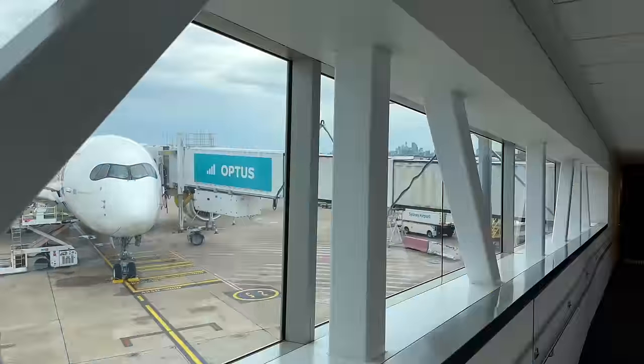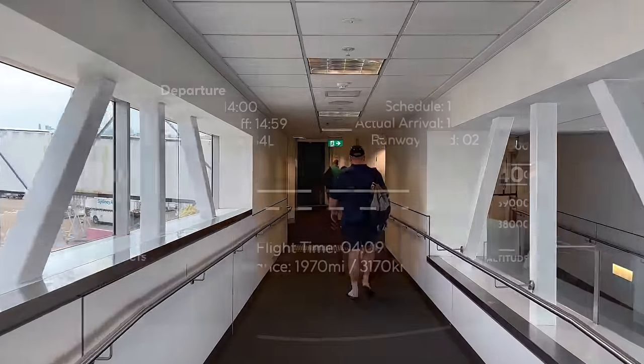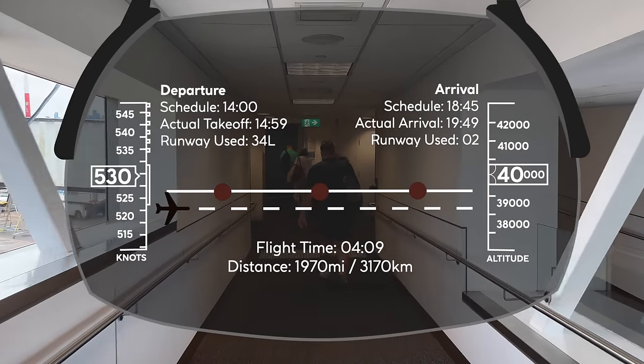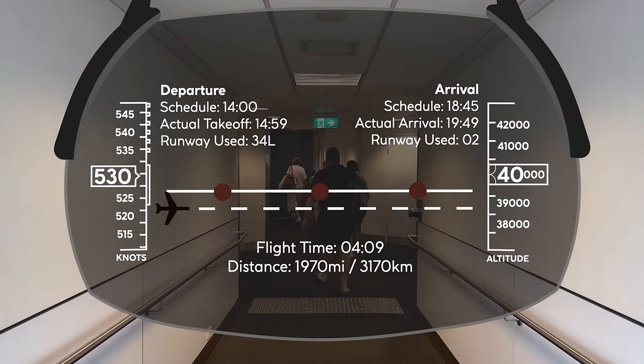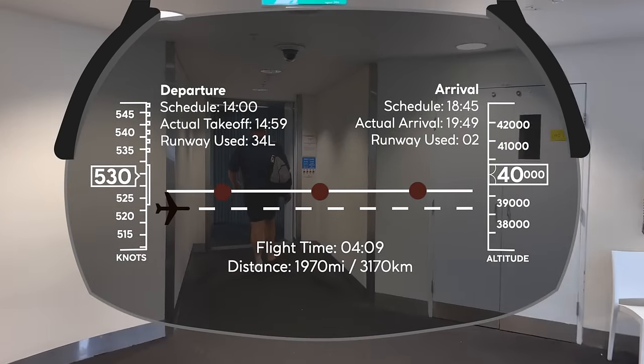Eventually, we began boarding, and now we can take a look at today's flight stats. We'd be taking off 59 minutes behind schedule and head up to 40,000 feet for our 4-hour flight to Nadi, where we'd end up landing just over an hour late.